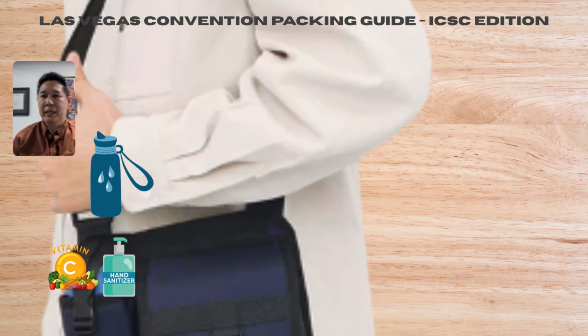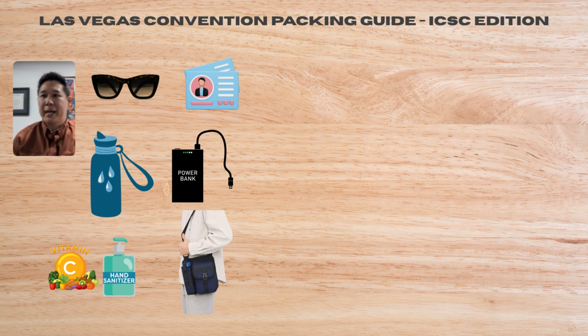Number 6 would be a convention bag that can house all of these things: your business cards, sunglasses, your water bottle, your hand sanitizer, etc. I like one that has a pocket for the water bottle, and that can be maybe a crossbody or just a shoulder type of strap. It might not look the most fashionable, but hey, you're there to get a job done, and I think you'll be thankful to have it when you're carrying all that stuff.